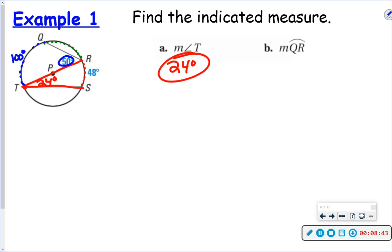So that's going to be 100. Now you should be able to figure out the green, what we actually need, minor arc QR, because you have a semicircle. A semicircle adds up to what? 180. So our green piece, we're going to need 80 more. So still easy, but again, some of your previous knowledge you might have to use. You might have a semicircle, you might have a full circle, etc.